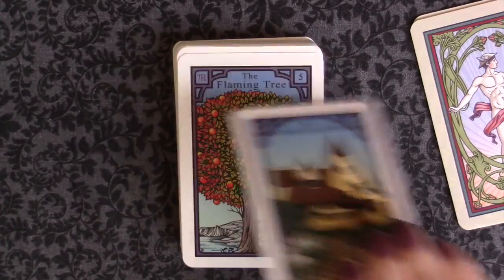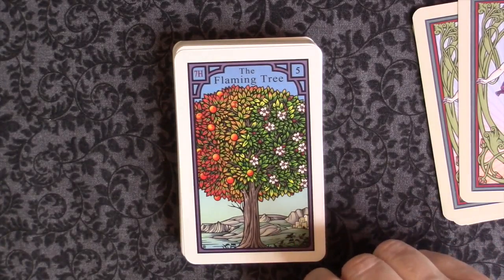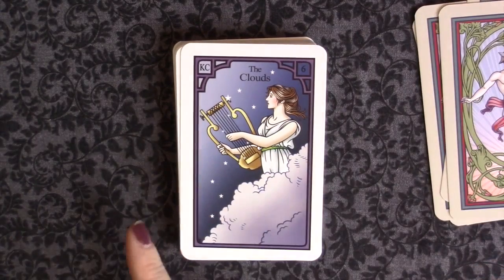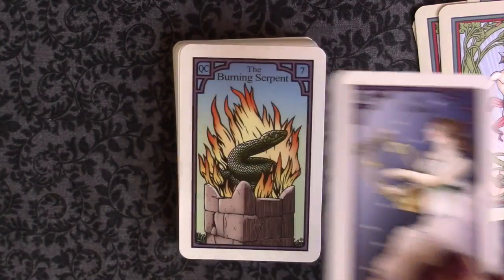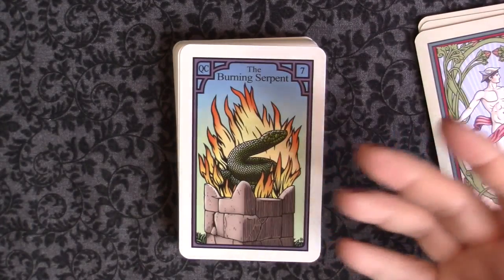The house on the hill. Look at the tree, it's the flaming tree. But it's still the tree. The clouds, we have dark and light. We have an angel coming out of it, but it's still obviously the clouds. The burning serpent, which is the name of the deck, but it's a snake card.